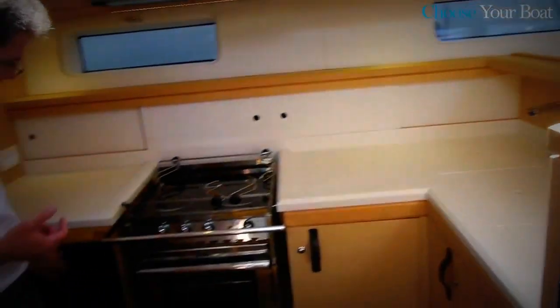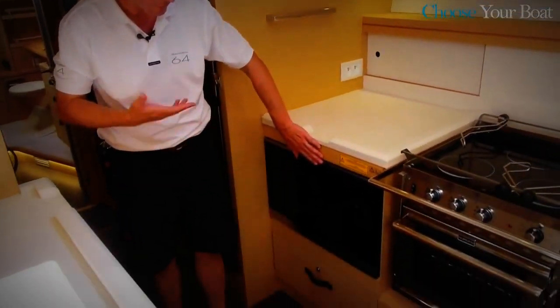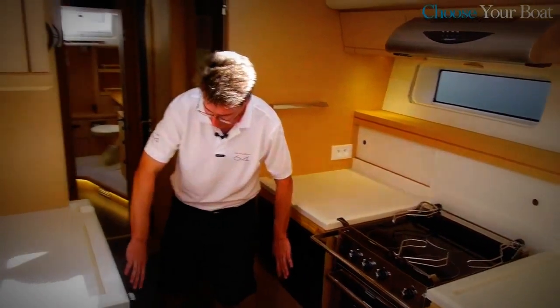And you have a standard microwave from Miele that is here, which can also be done in this area as a convection oven, vapor oven. So lots of different choices for cooking on the boat. Lots of storage throughout, that be in the block here.